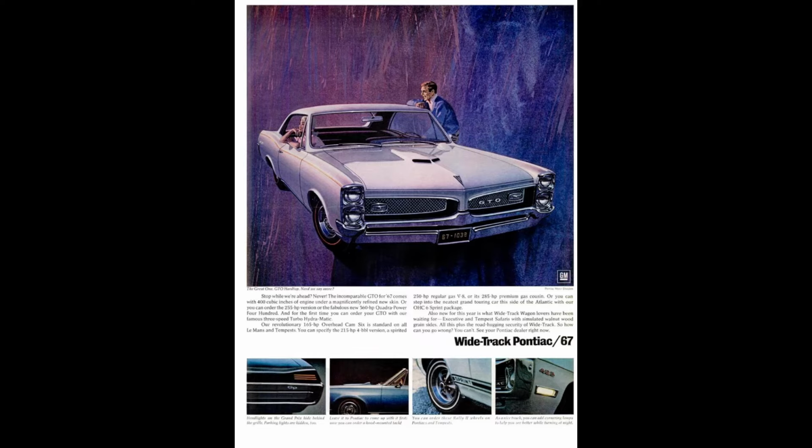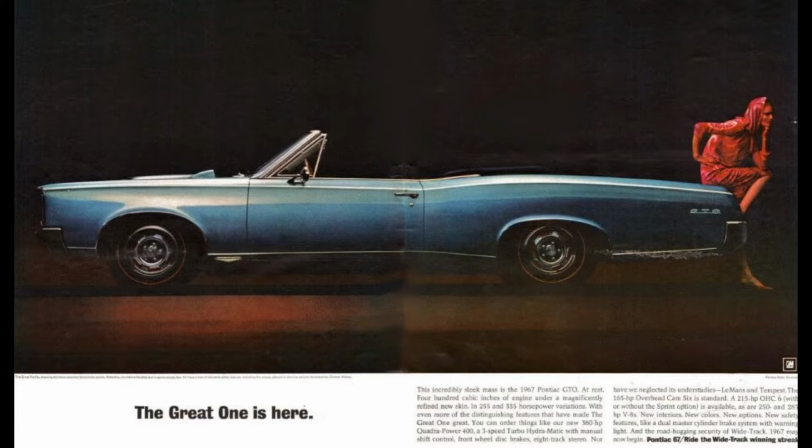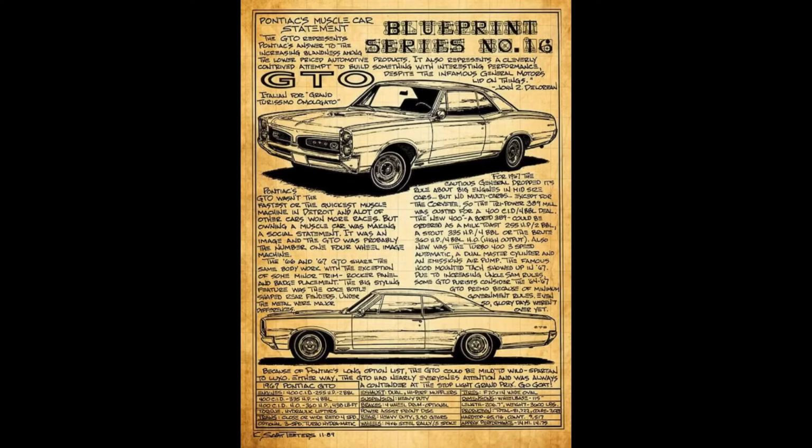The design started back in 1965. 67 was the last year for the stacked headlights. Even though the body styles were roughly the same, there were some subtle changes. Louver cover taillights were replaced with 8 taillights, 4 on each side. The grille was changed from a split grille to a grille that shared chrome.